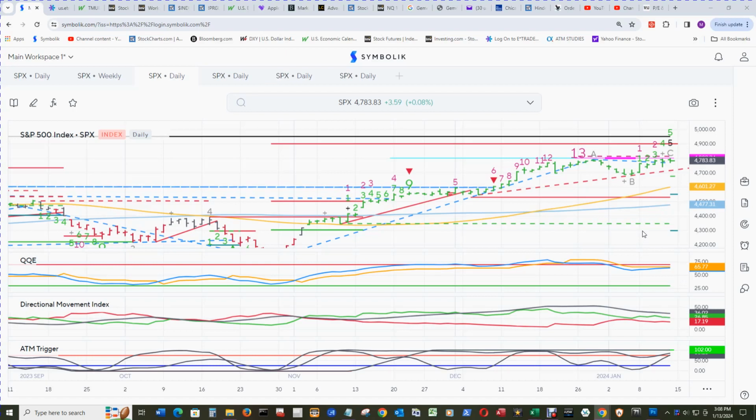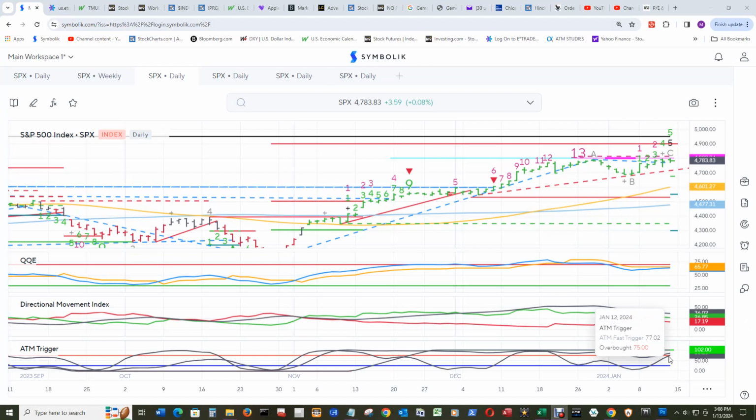That's another plus. And then concerning is the fast, as expected, to get back above overbought and meet the slow trigger up there. So the fast, the slow, and the pressure are all up there, and an ATM trigger trend strength bar was printed here, this color green. So that just means this is like really strong uptrend still.